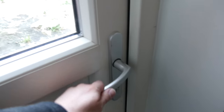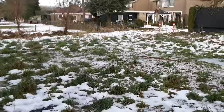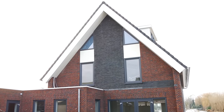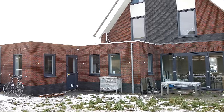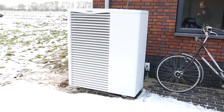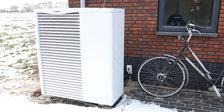Taking a look outside, you can see all the ice and snow in the backyard. But we've been warm without any problems. Sometimes the heat pump will go into a defrost cycle, filling the whole backyard with water vapor.